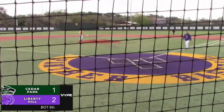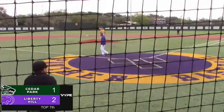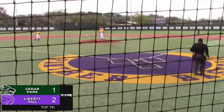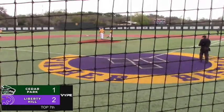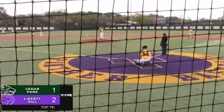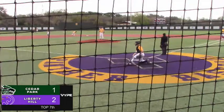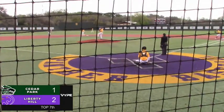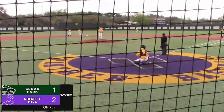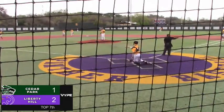And we will head to the top of the 7th. Liberty Hill just hanging on to that 2-1 lead with a nice play by Mullen. Blaze Milam right back out there trying to do the complete game. 7 innings. Bottom half of the order for the Timberwolves. Opportunity to finish this one off.